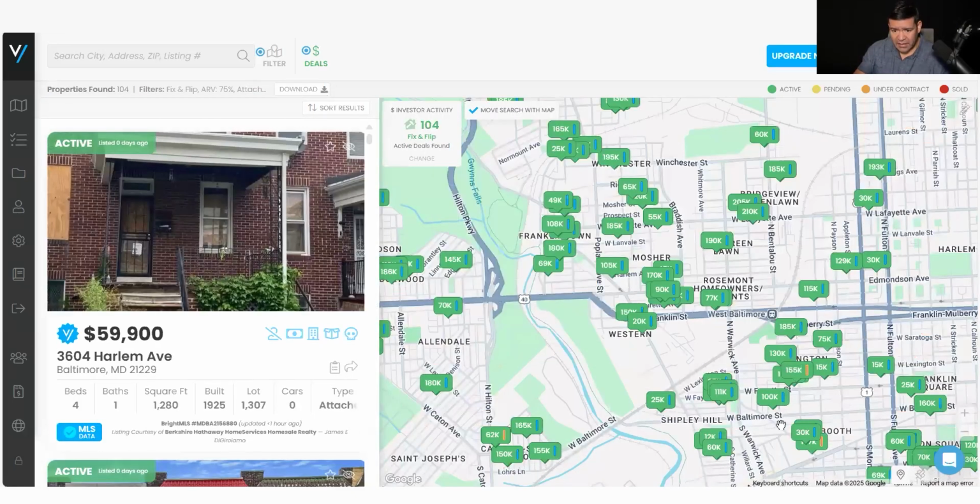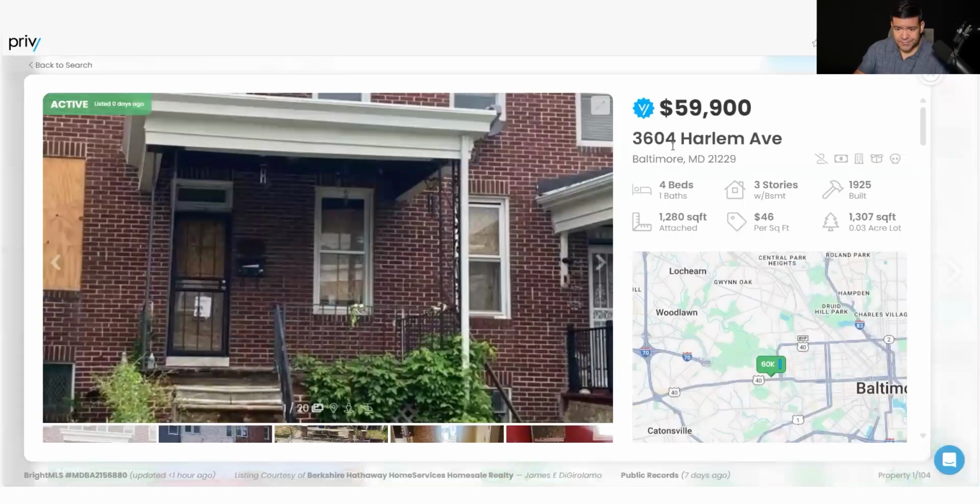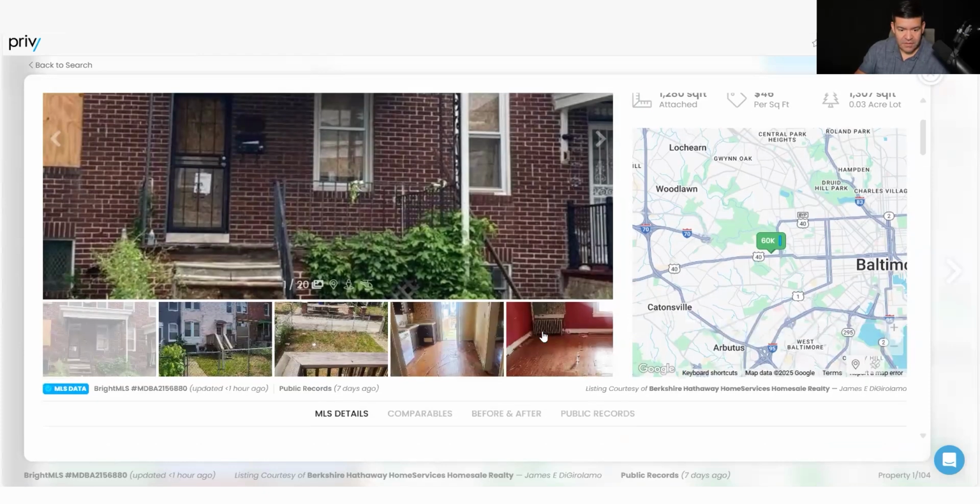So Privy just went in and it analyzed all these properties, and it's looking for opportunities we can buy right now that are similar to the ones that have closed. So this house right here just came on the market today. It's 59 grand. It's an absentee owner, cash buyer, meaning they own it free and clear. It's an LLC. It's vacant. And it's zombie property. Zombie property is actually just the same thing as absentee owner and vacant, but we show those because sometimes you run a filter using a zombie property filter.